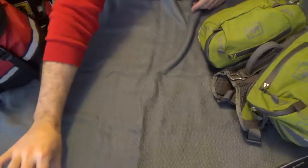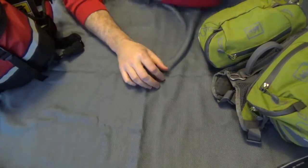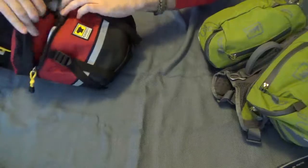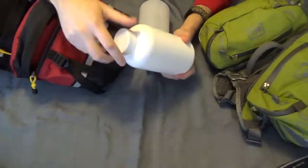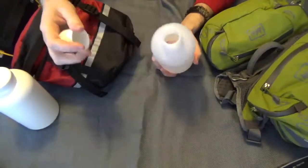Alright, enough about packs. Let's talk about what to put in them. Food and water are obvious priorities. For my dogs, each have four 1-quart Nalgene bottles. Two are wide mouth for kibble, and the other two are narrow mouth for water.